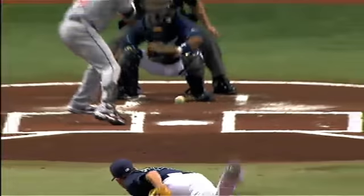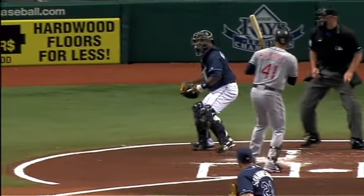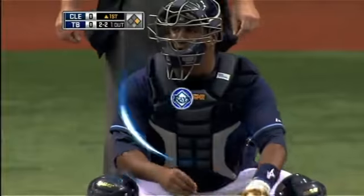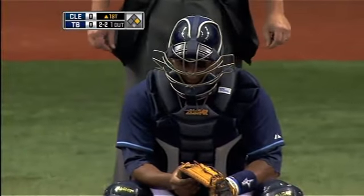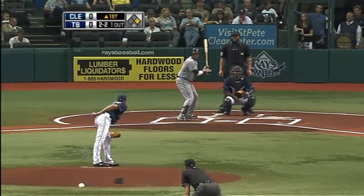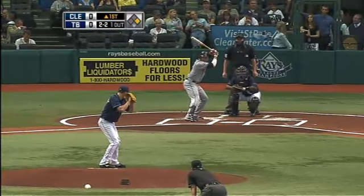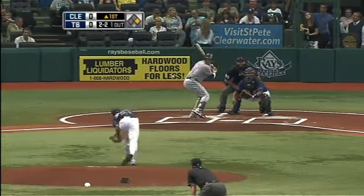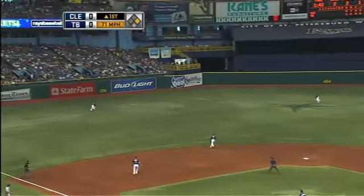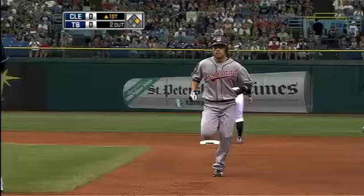Michel Hernandez was indeed setting up inside. This thing just short hops. He plays it like an infielder right there. One on, one out, 2-2 the count to the red hot Victor Martinez. He strokes it toward left center field. Crawford is there and makes the catch.